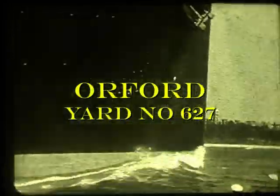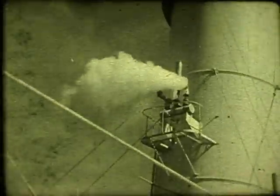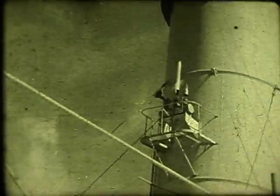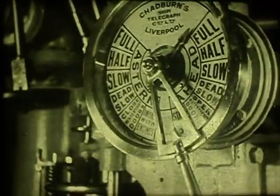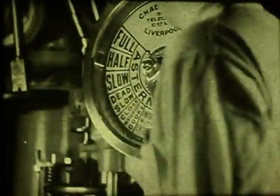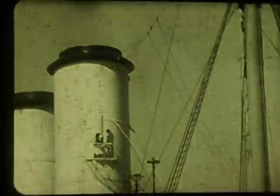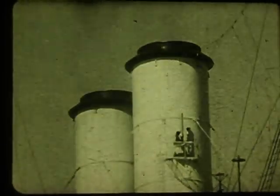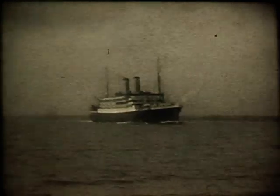We now have two black and white films of Orford, probably in the late 1920s or early 30s. A blast on her whistle and the ship's away, full speed ahead. Most of these pictures were taken on a cruise to the West Indies. Orford heads down Southampton Water towards the open seas.